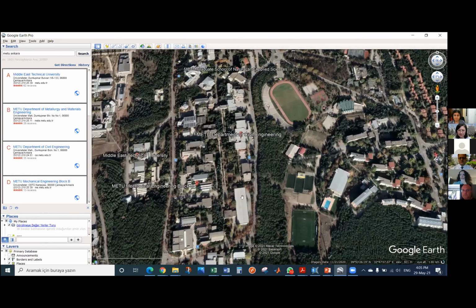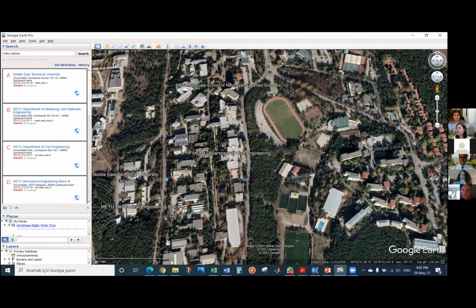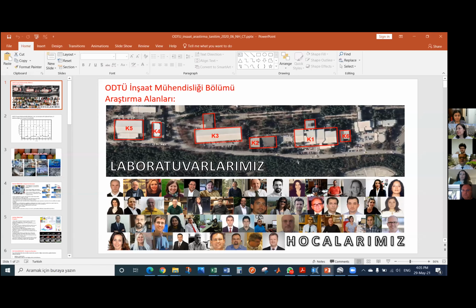We have distributed over 7 buildings and 53 faculty members, about the same number of teaching assistants, research assistants, and about the same size. So total of about 150 staff members. So here are our faculty members. It's a very large, powerful department.